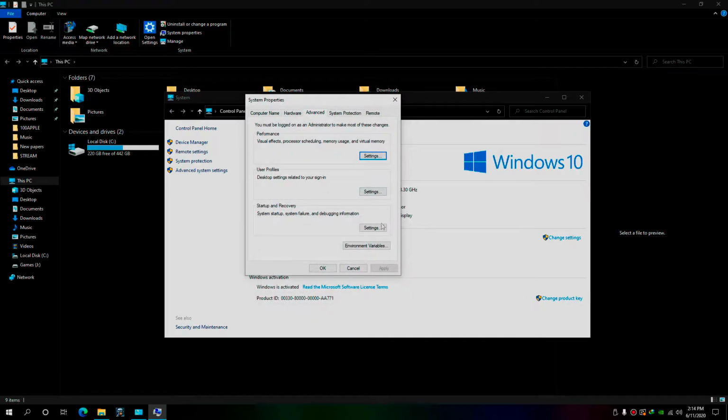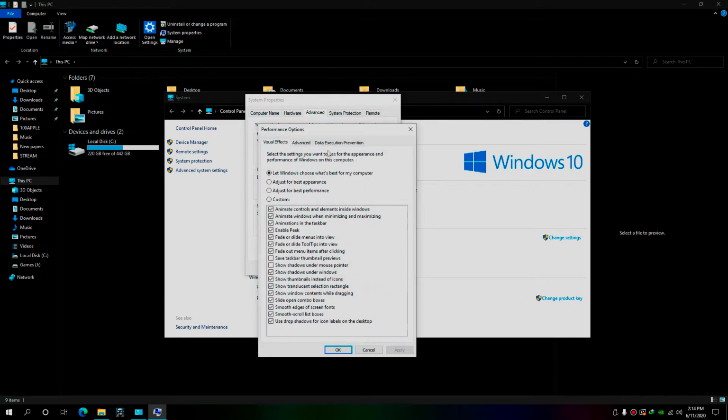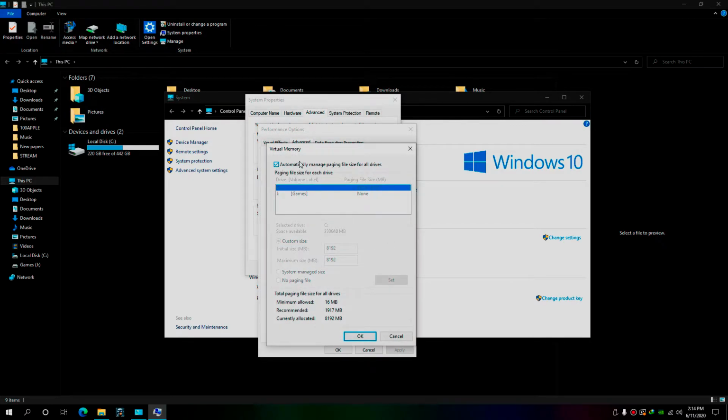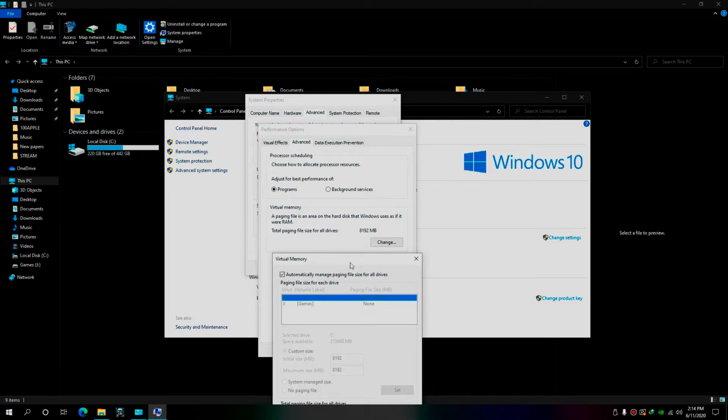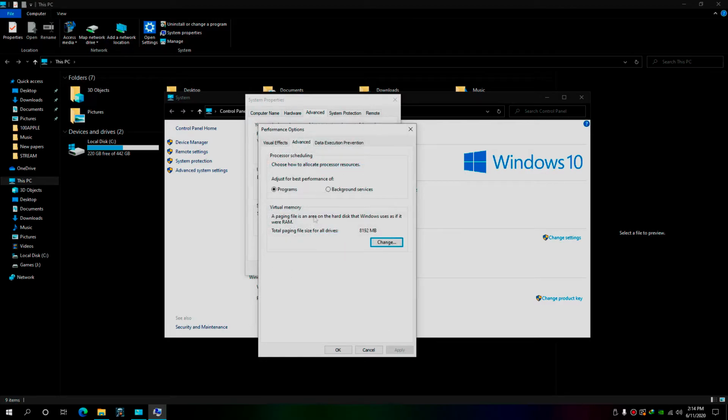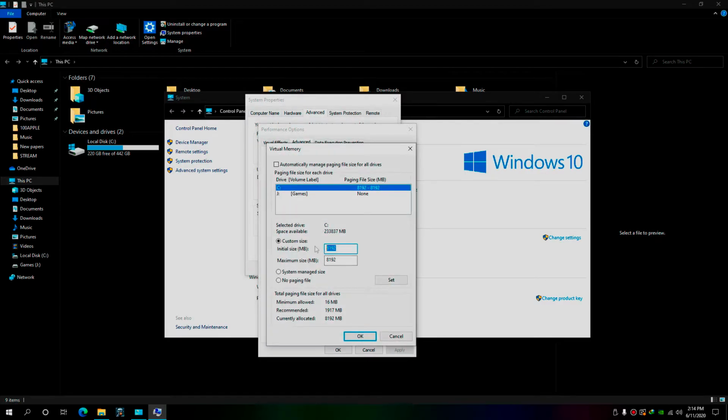So again, go over into performance settings over here, go to advanced and change this. When you click on change, this will be the default option. Uncheck this and it will be like this without any paging file. Set it to these two values. It depends on your memory. If you have a lot of memory left, you can put a higher value than this. If you have smaller memory left, you can put either 1024 like that. So that depends. So I have set it to 8192, that's 8 gigs.